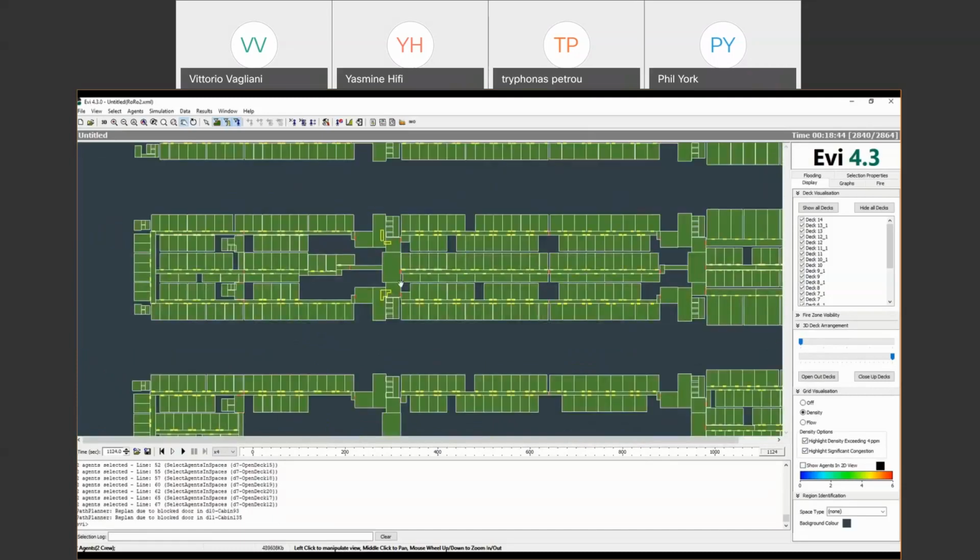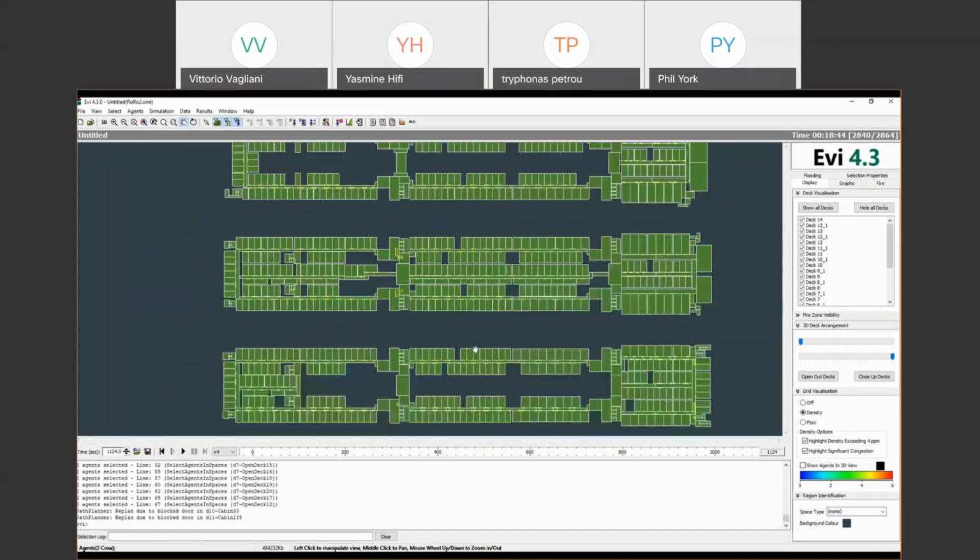So that would be an issue that we would need to look at for this particular model. The total evacuation time is shown at the top. So for this specific run, it was more than 18 minutes. So going back to the congestion, one way we could possibly resolve that would be to split the load of Fire Zone 3 between Fire Zone 2 and 4. So we could instruct the passengers on deck 10, for example, to go both ways, and in Evi we would be using the scripting to do that.